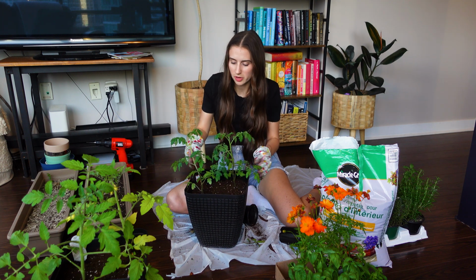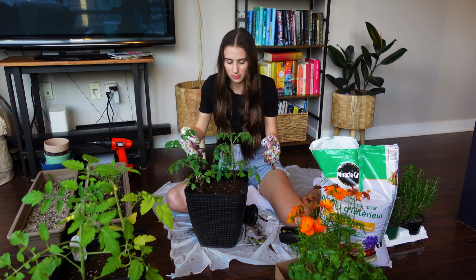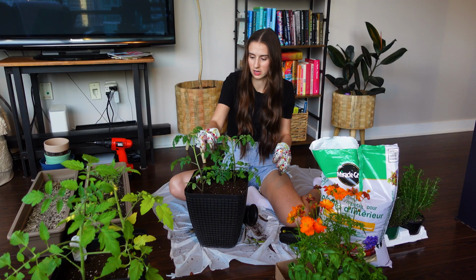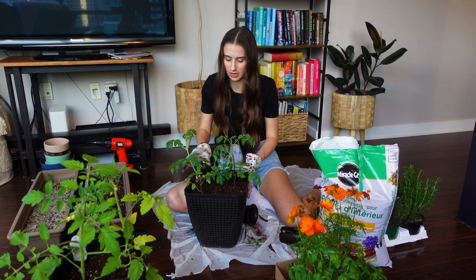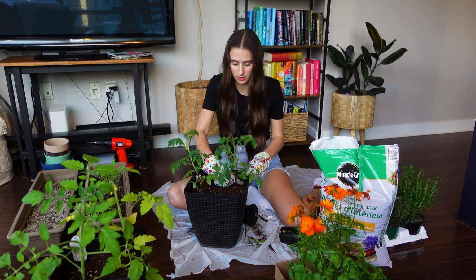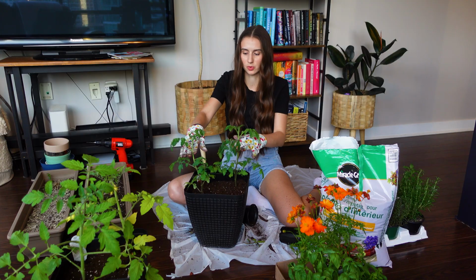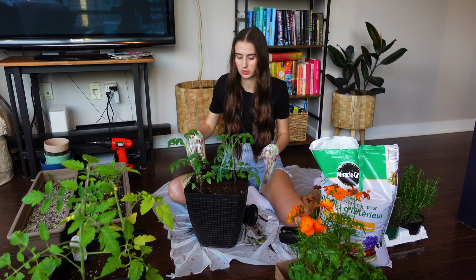These guys seem a little bit more flimsy for some reason. So maybe I haven't been putting them in the sun enough. So I'm hoping now that they have this whole pot, they'll kind of firm up, or else I might have to get some little bamboo sticks to hold these guys up.